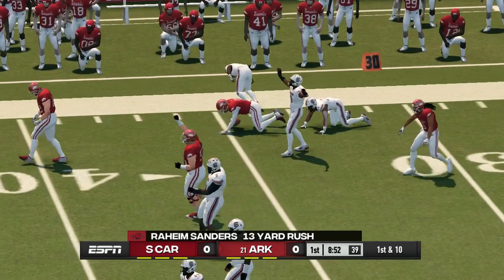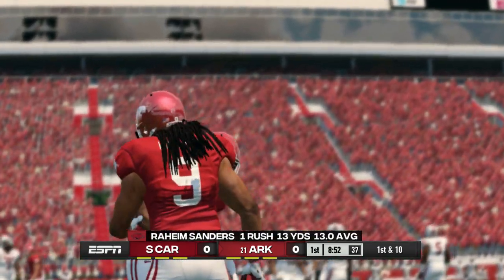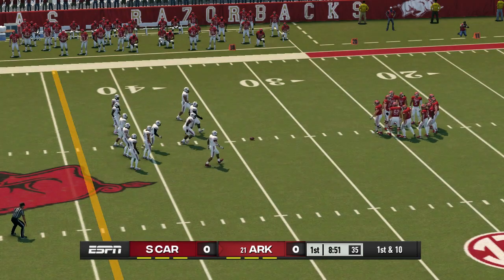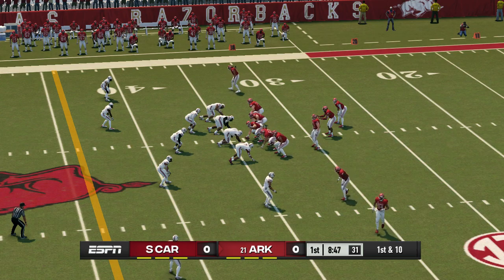Tackled right around the 34. So the option play gets some big yards right there. Yeah, you know, it's amazing how sometimes this guy is able to find the hole and get through it. We've got a first and 10. Ball on their own 34.